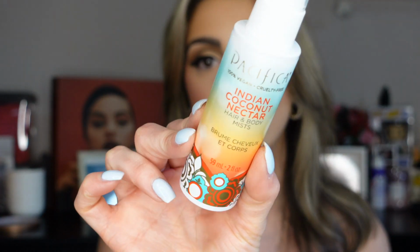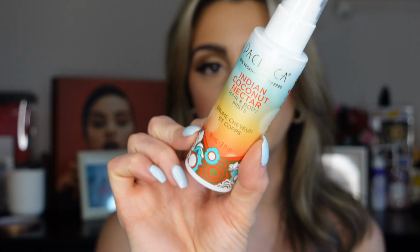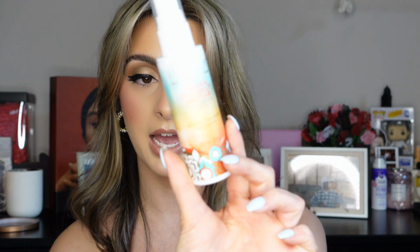Okay, so let's move on to my favorite body sprays ever. I'm actually gonna start with my least favorite, but it's still in the category of my favorites, if that makes sense. All these are from Pacifica. This one is in the scent Indian Coconut Nectar. This is at the bottom because it does not last a long time. It smells like coconut, just like it says, but the scent dissipates kind of like the Finery one. For some reason, this one just doesn't hit as hard as the other scents. I don't know why. I got it in a little trio collection, that's why I have it. But I wouldn't recommend it just because it's not long lasting.